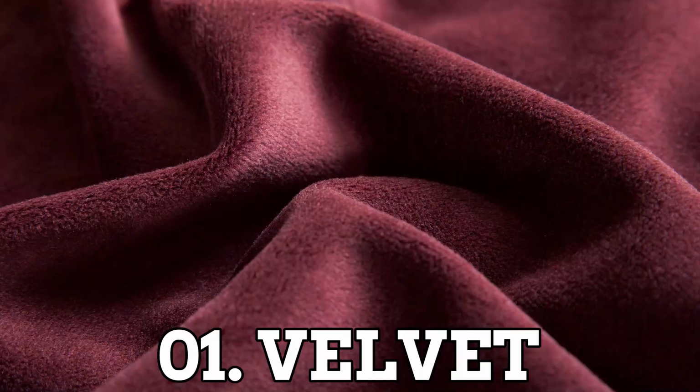First off, we have velvet. Velvet is seen as something of a luxurious fabric, thanks to how soft and smooth it all is.